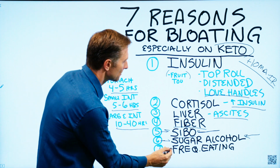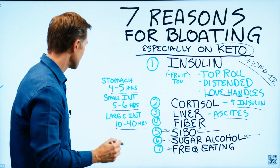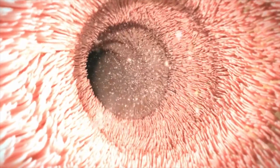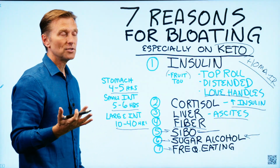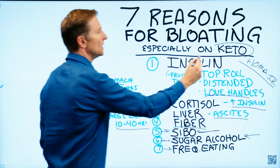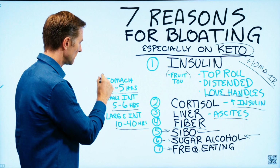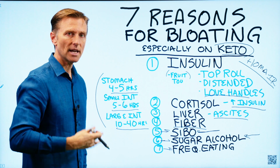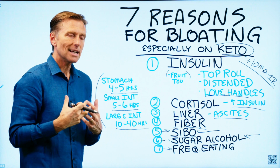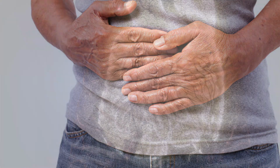And lastly, frequent eating will cause bloating. Now, normally the food that goes to your stomach takes between 4 to 5 hours to get through, okay? That's a long time. How often do people normally eat? Every 3 hours? This is why we recommend when you do keto to also do intermittent fasting with it, because of this right here. It takes a long time for your food to actually go through the system. And if you're constantly cramming food when there's incomplete digestion happening, you're going to bloat. And that's basically just overwhelming your digestive system.